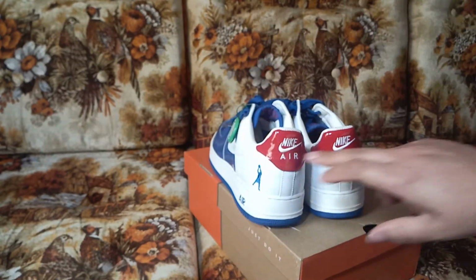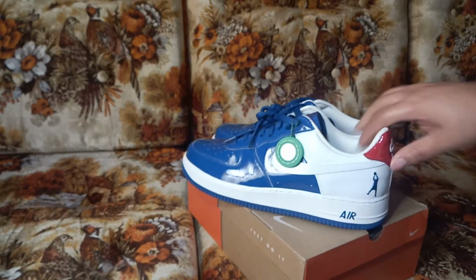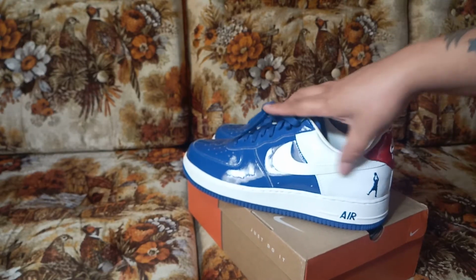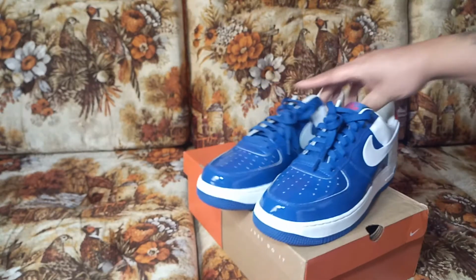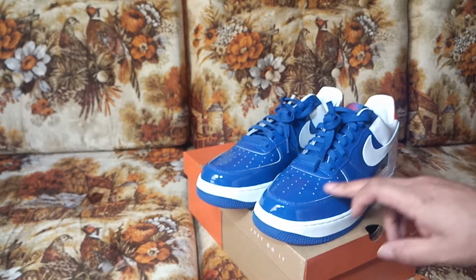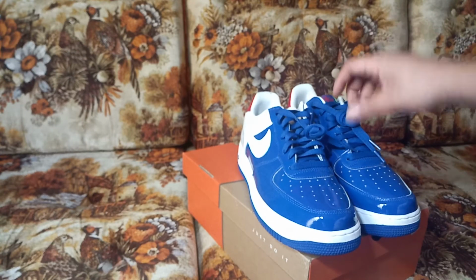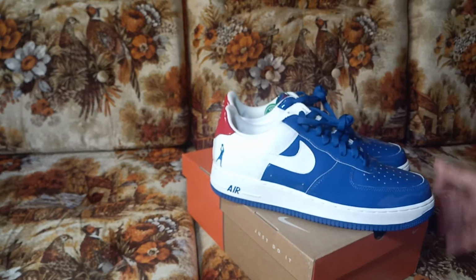I love the red patent leather on the back with the Nike Air. It's beautiful, super duper classic. The white patent leather all right here. Now the Nike check, this is straight leather. This ain't padded. But the front of the toe box, all this from right here all the way up to here, and then right here is all blue patent leather. The laces, you see blue, still dead stock lace, I'm guessing. I suppose they dead stock lace like that.